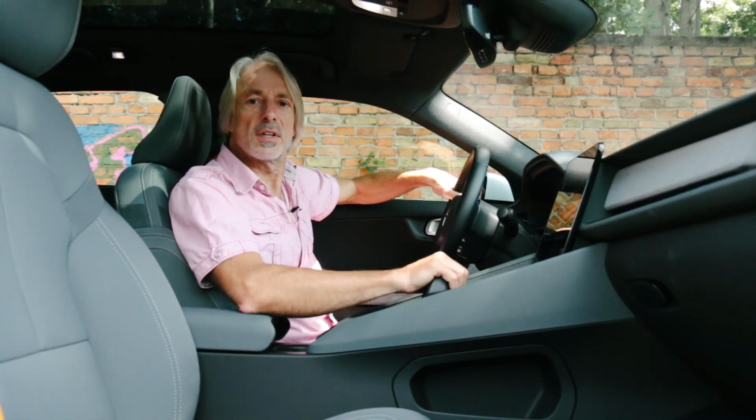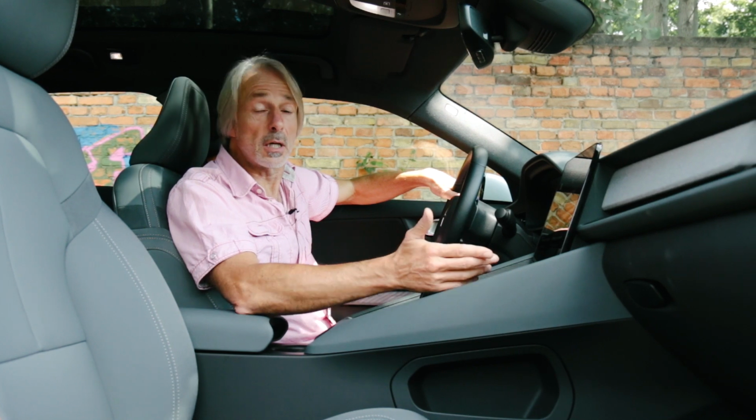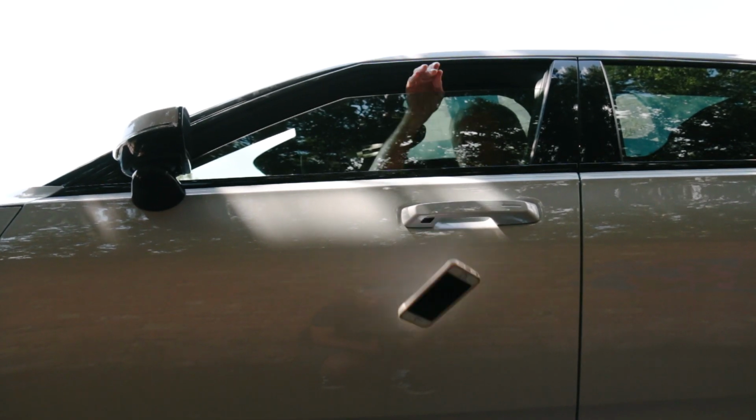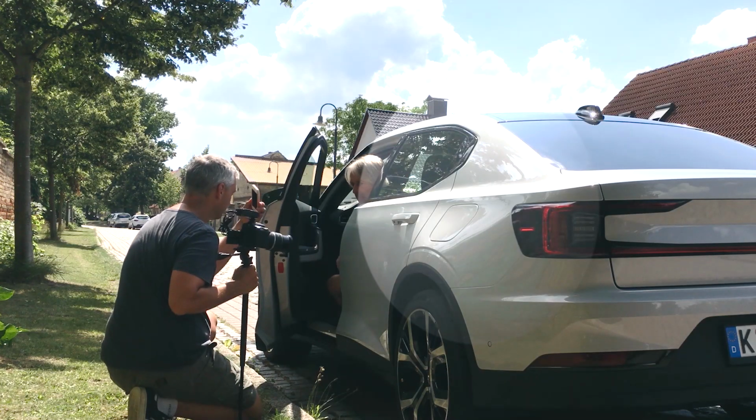But what if you live in Apple's world? Apple CarPlay, for instance, does not work here. Hold on. For now, the iPhone will connect via Bluetooth, and next year, Apple CarPlay will be available.